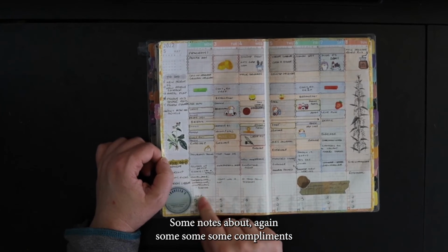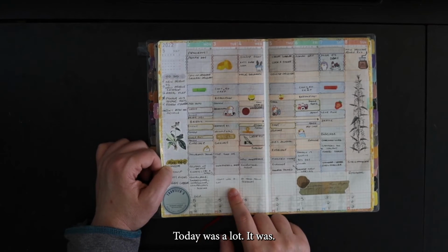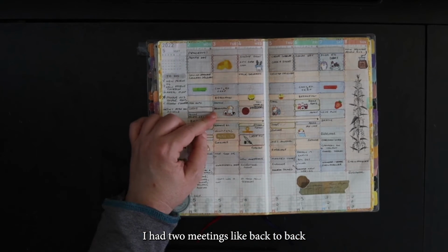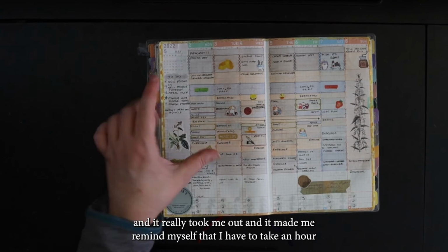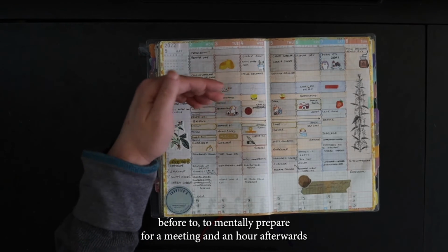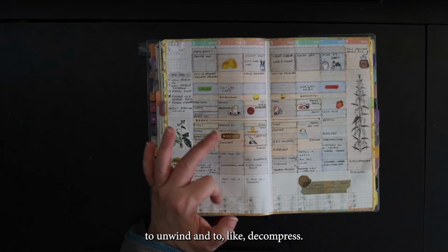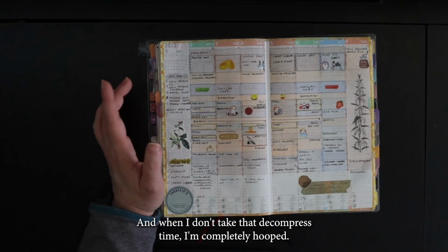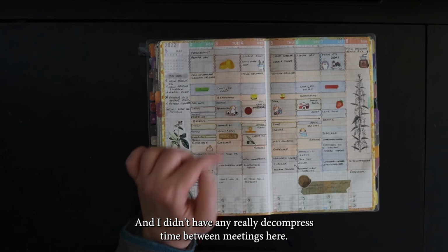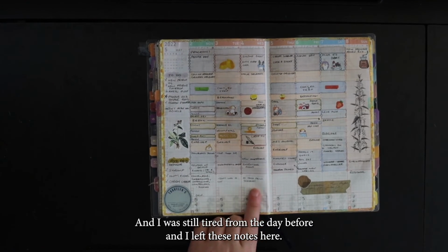Some notes about, again, some compliments that I got about my photography. Today was a lot. I had 2 meetings back to back, and it really took me out, and it made me remind myself that I have to take an hour before to mentally prepare for a meeting, and an hour afterwards to unwind and decompress. And when I don't take that decompress time, I'm completely hooped, and I didn't have any decompress time between meetings here. And I was still tired from the day before.